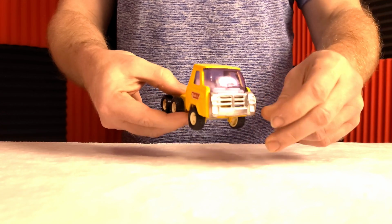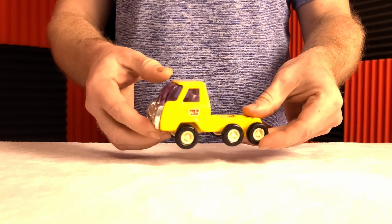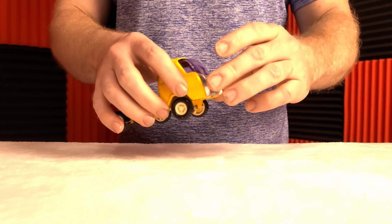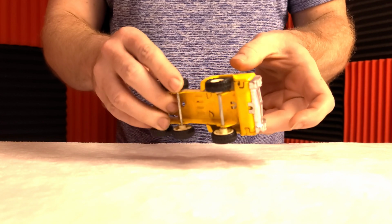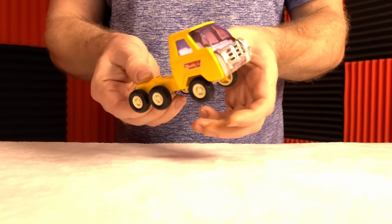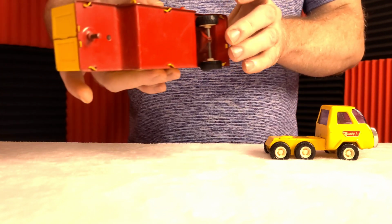Then we've got the front end of a Buddy L circus truck. I love circus themed items. This is one of my favorites because it's in great shape. But over the years, one of the tires actually did split, which is fairly common. Besides that, this is the cool part of it.